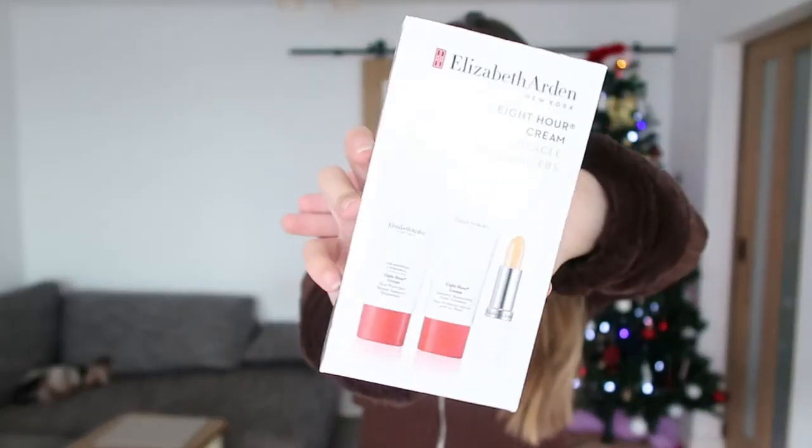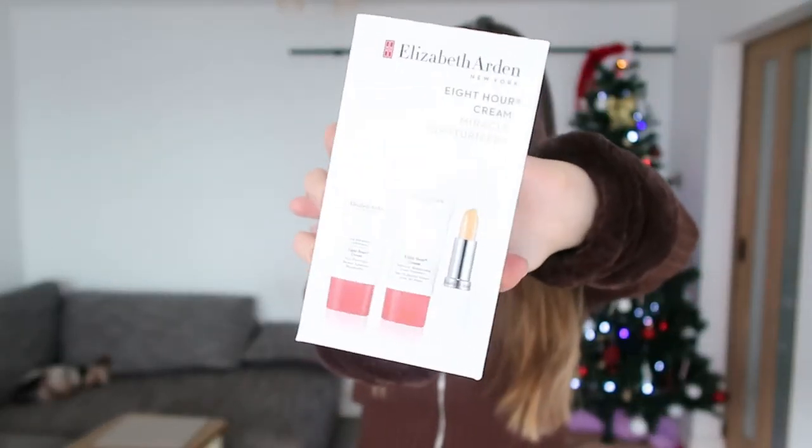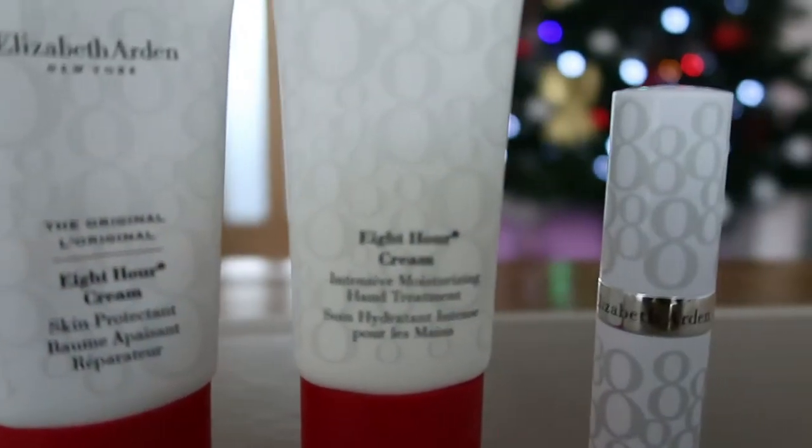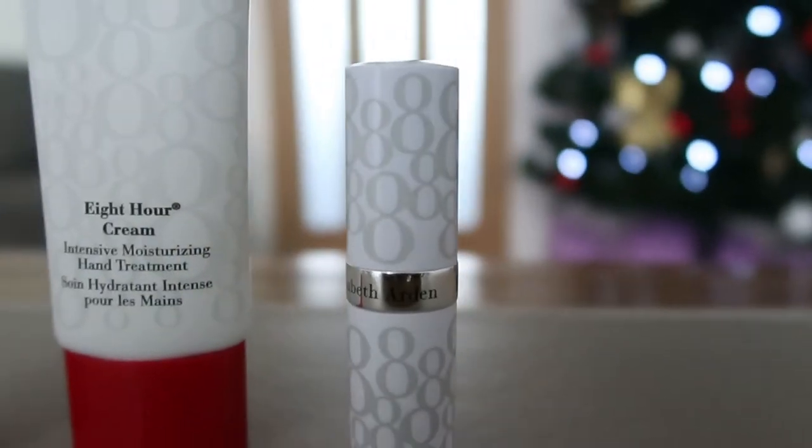Now the next thing that I ordered is something from the beauty section, and I actually saw at last minute that they have Elizabeth Arden and they have that trio set. So this one has a skin protectant, a hand treatment and also a lip balm.